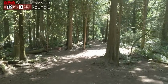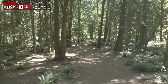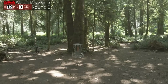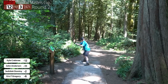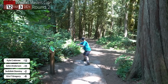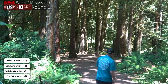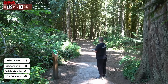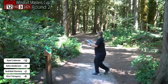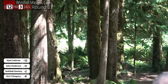I'll always remember Tony Beckett acing this hole. It was cool. We got it on video. All right, here comes your leader. Nope. Dust off the box, John. Now your leader, Kyle. He's shaping it down the fairway.